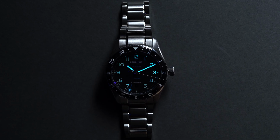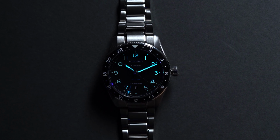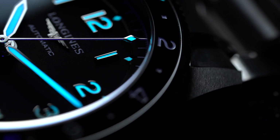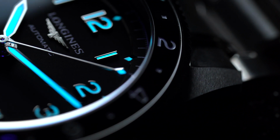And on the dial, there are sharp edges no matter where you look, like the case. The indices above each applied Arabic numeral form small symmetrical diamond shapes, the numerals themselves are rendered in a crisp typeface and filled with plenty of lume, and each hand tapers off to an acute point.